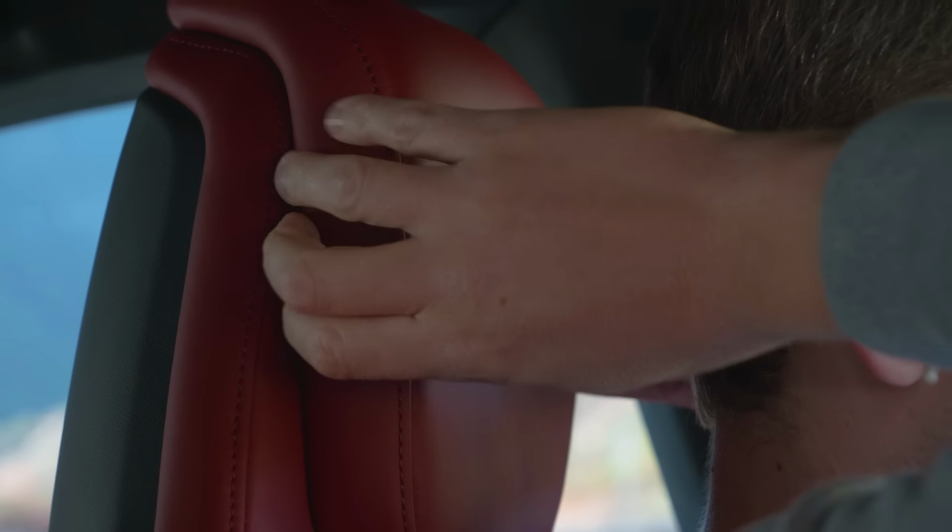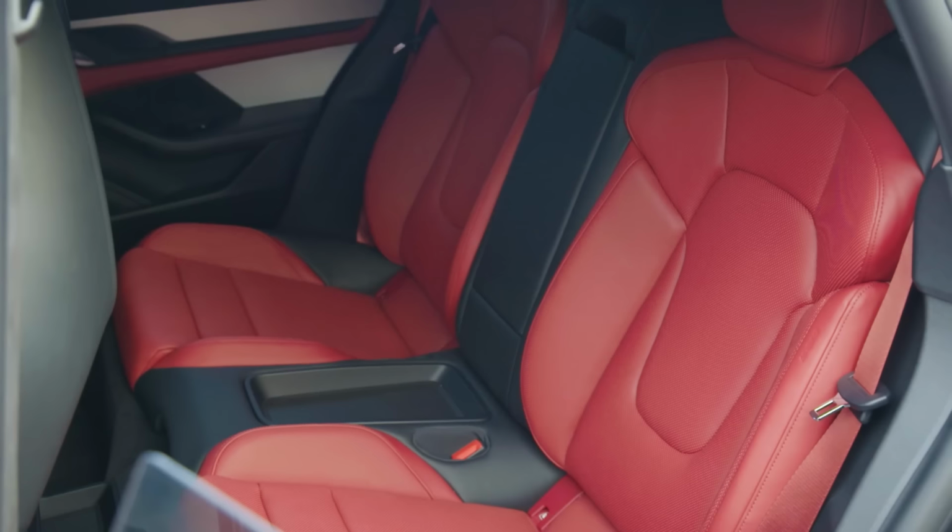But there's one novelty feature I did want to show you. These head restraints have actually got a little switcher that can slide it out to meet you. I don't think I've ever seen that before. It's kind of nice though.